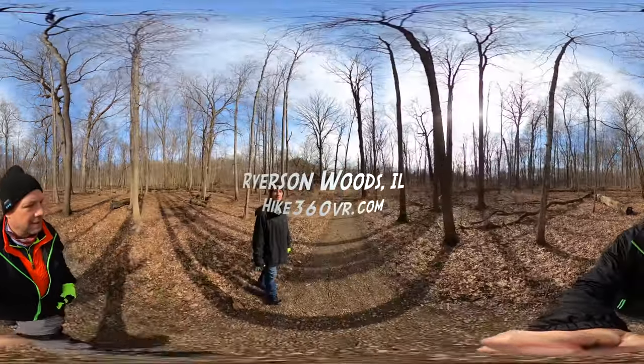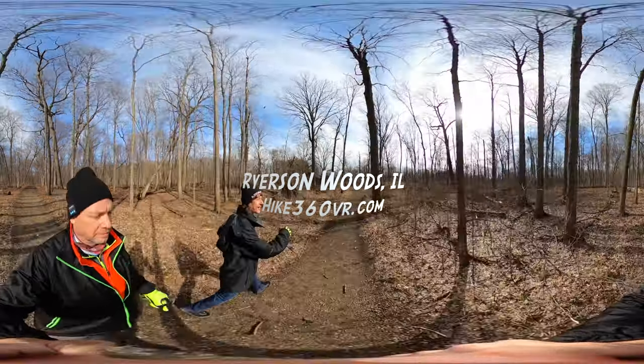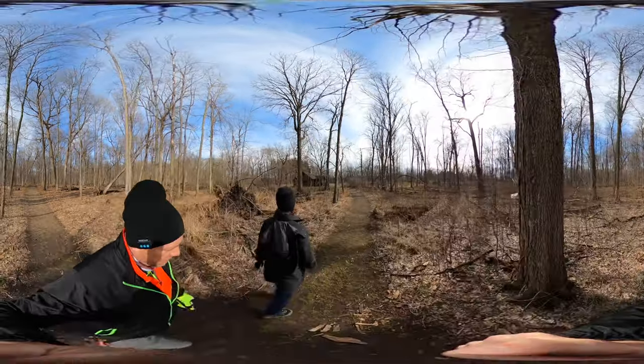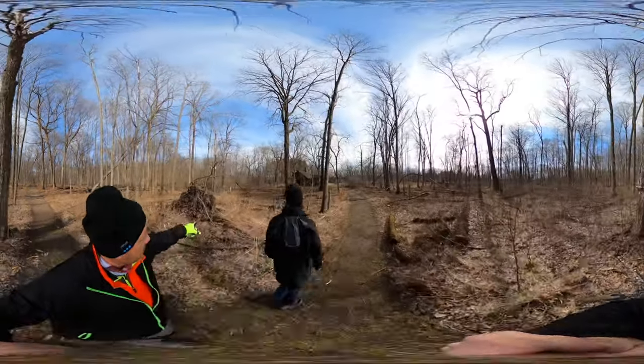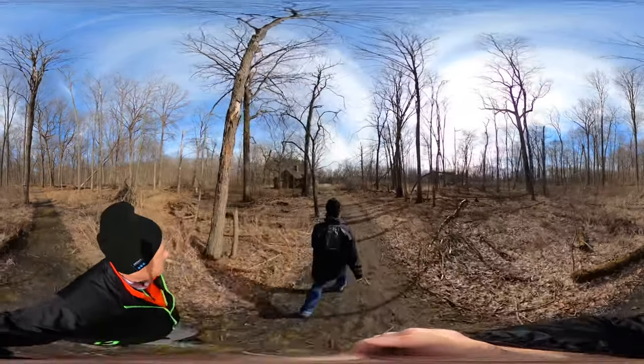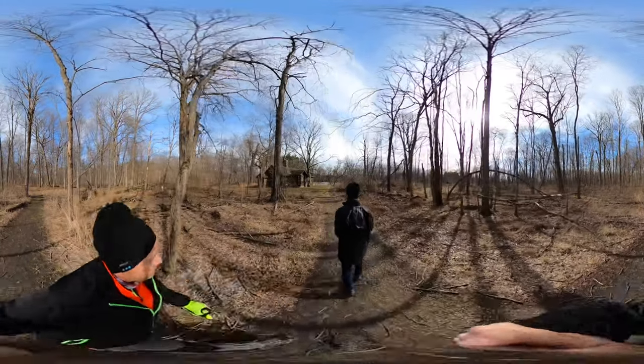We're just pulling up to Ryerson Cabin. It's at the southernmost part of this hike. Looks like it's boarded up. Check it out, he had electricity. Cool.